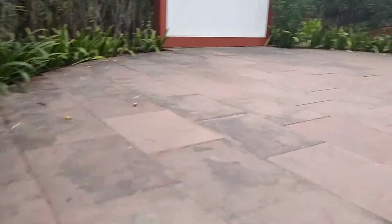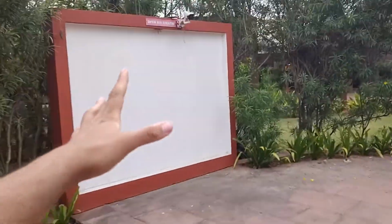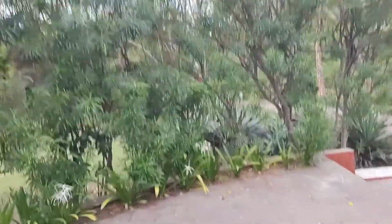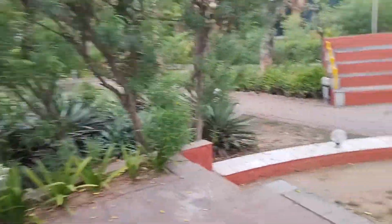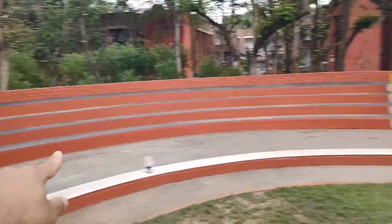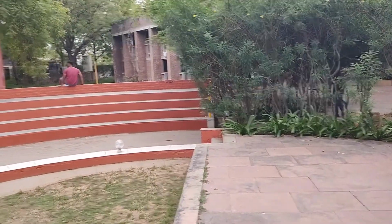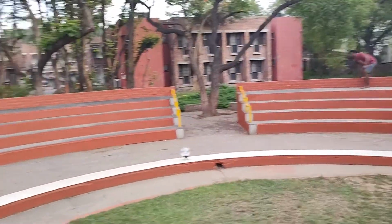There is a reverb point somewhere right over here. This is the screen where people project a lot of stuff. I am right now at the stage where they start doing acting and dancing and art, theater, everything happens over here. People usually sit on these seats. There are a lot of mosquitoes usually, but sometimes it's really nice.